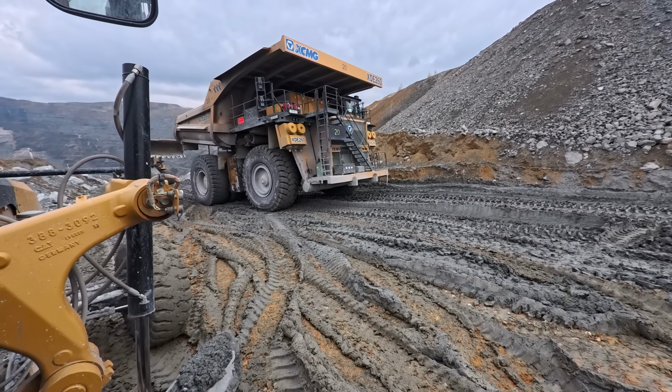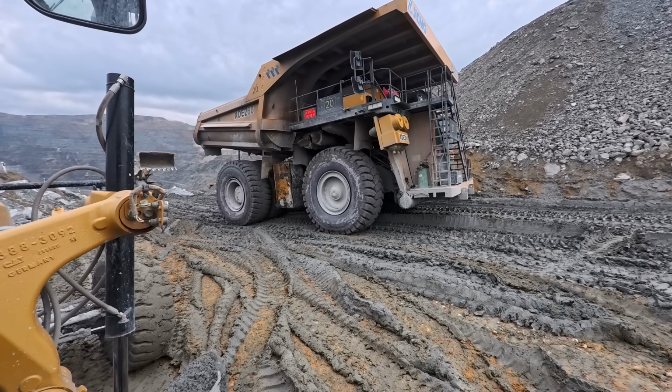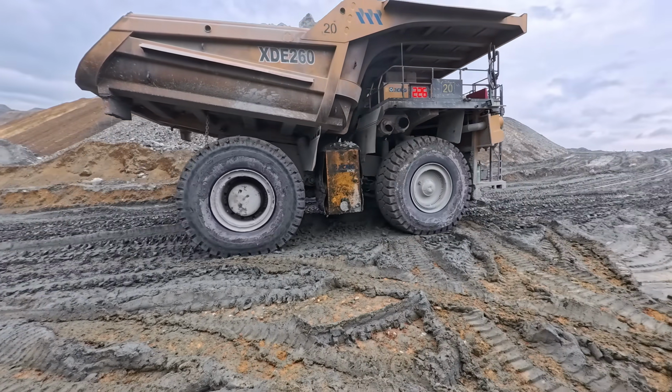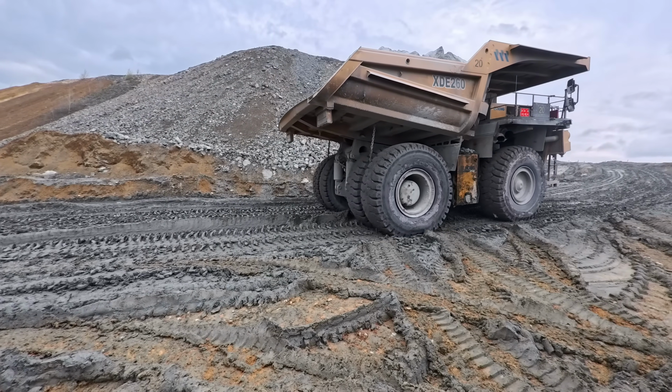And that's exactly what we did. The loader pushed them one by one until every truck made it up. Once the traffic cleared, we got back to fixing that critical section of the road.